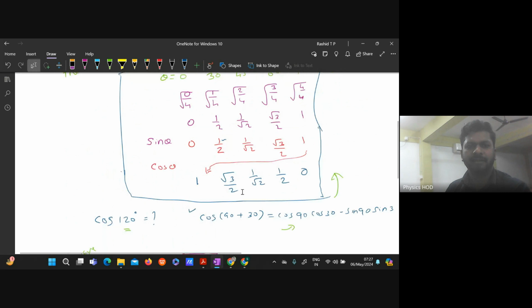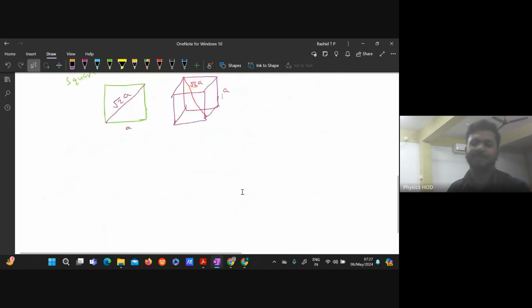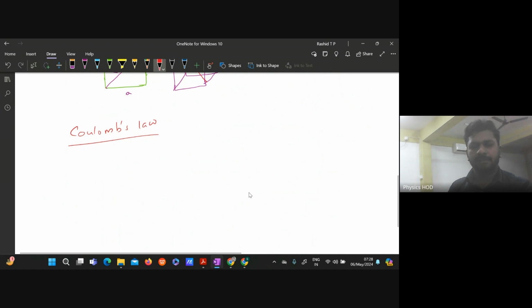Now let us come back to Coulomb's law. Everybody knows the statement of Coulomb's law. Once again, I write the heading, Coulomb's law. If there is a charge Q, we call it a source charge, placed at this point. We know that there will be electric field lines emerging away from this positive charge.